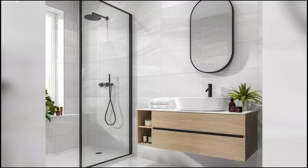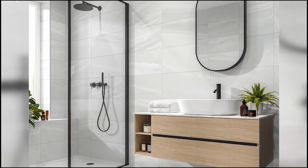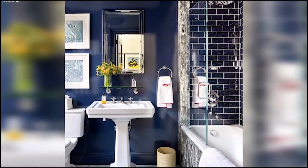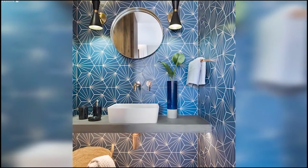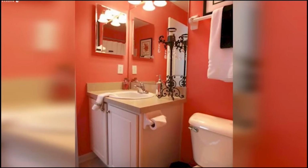You can also add pops of color through accessories like towels, shower curtains, or rugs. Balance is key, so if you opt for bold colors, consider using them in moderation and pairing them with neutral tones to maintain visual harmony. Experiment with different color combinations to create a visually appealing and personalized small bathroom.